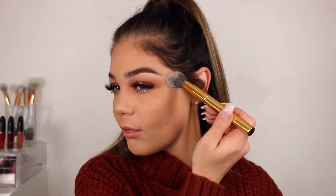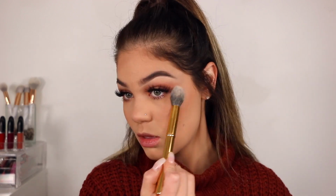And this is a Morphe Y11 brush. I love this for highlighting. It gives a subtle glow with a tiny bit of color, which is fine by me because I will go in, like I said, with another one. Ooh, that's nice. Yes. Ooh, do I need to use another one?